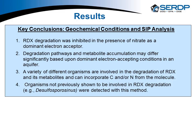So then in terms of some of the conclusions, RDX degradation was inhibited in the presence of nitrate. And these pathways and metabolites may differ depending on the dominant electron accepting conditions. I think that's very important to think about as you move forward with trying to stimulate RDX degradation. There's a lot of organisms involved, but they are grouping. They may be different species within a couple of different genera in some instances.